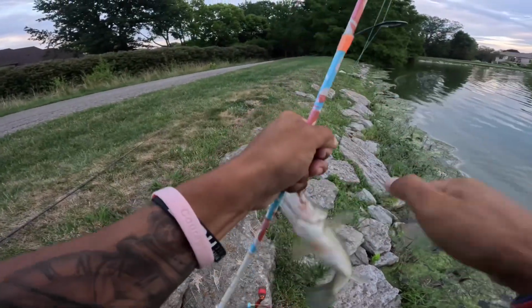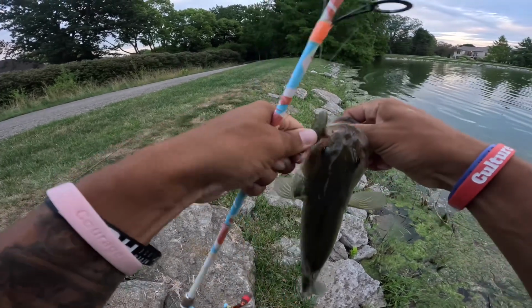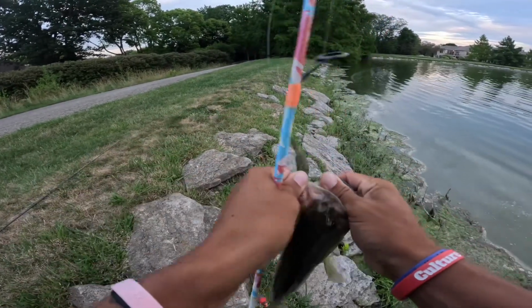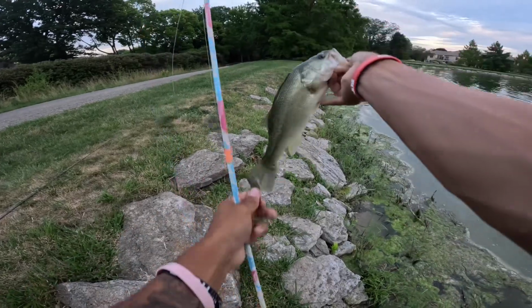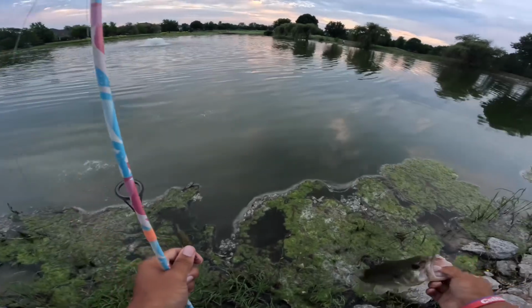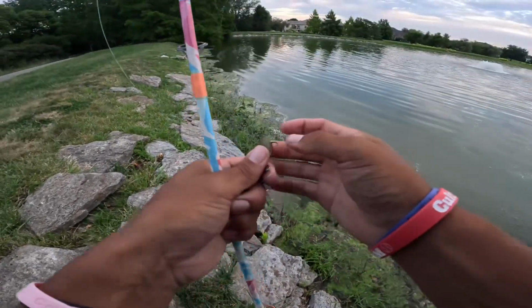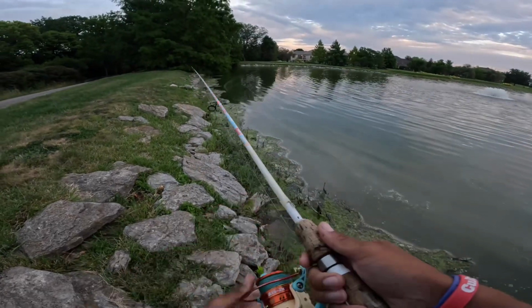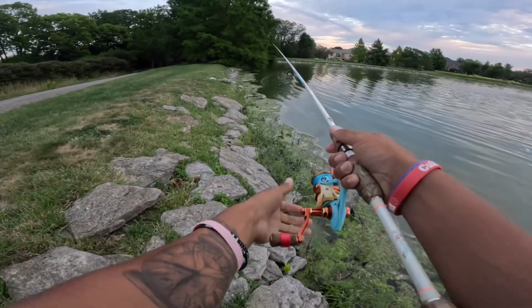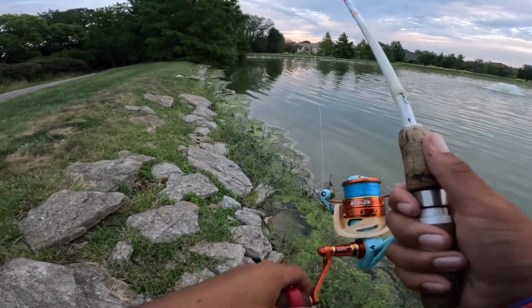There we go. Here's number one. Also a pound and a half larger. Been missing fish all day. That first one right there, solid pounder.